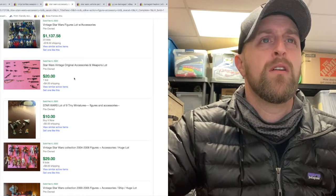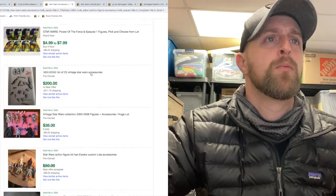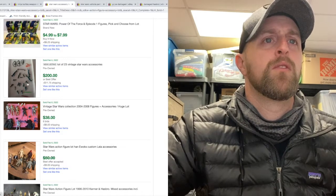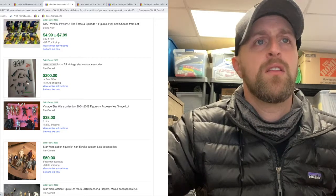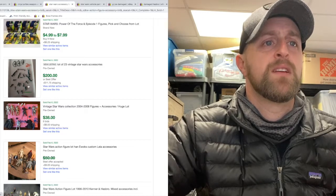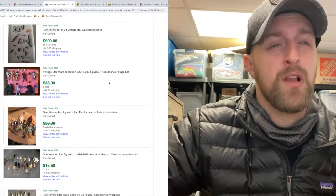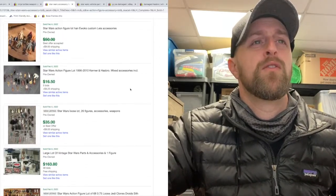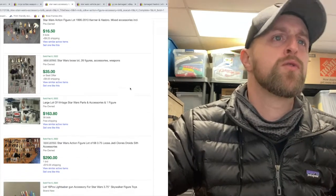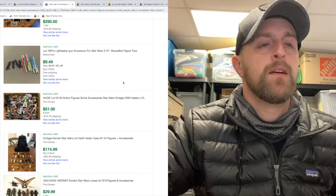Here's one for $112. This is original Star Wars weapons. You can see some of these look like maybe Stormtrooper blaster rifles or various things. You got a little something that went around someone's waist or neck here. Here's another one, a vintage Star Wars lot, a bunch of things, $20. That's a pretty good deal. Here's one for 23 vintage Star Wars accessories. These are a lot of the blue-colored rifles and things, $200. $200 for what looks to be around 20. It was 23, it says in the title.